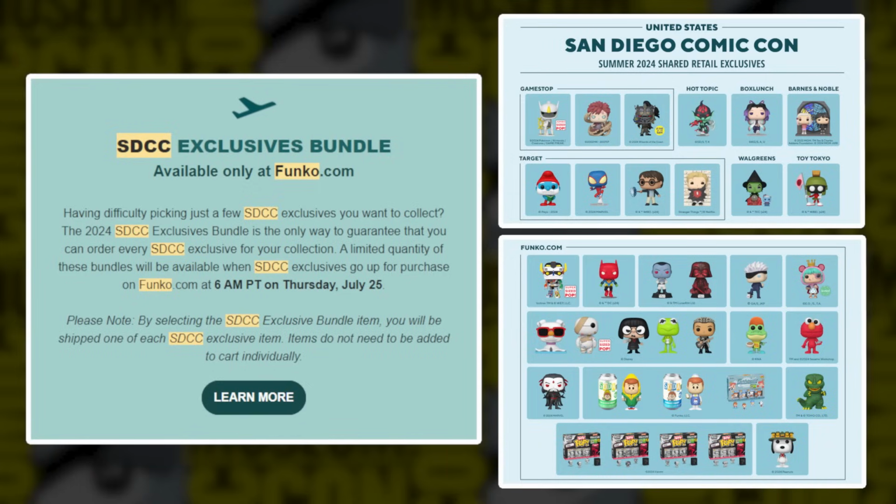One more thing I wanted to mention is that Funko will also have an SDCC exclusive bundle this year, basically stating that you will be able to buy every single exclusive in one go, if by chance you like every single exclusive. I don't know about this year's bundle in terms of a lot of people wanting it, because it's a very random variety of characters, so the chances of somebody wanting every single one of those are very slim. Bundles like this seem geared more towards resellers in my opinion. I don't really see the appeal of buying everything in one go, unless you're a collector of literally everything.